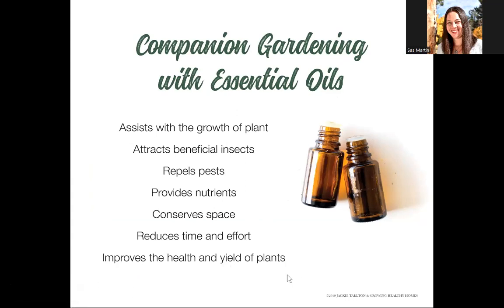Conserve some space. So you want to also be conscious about how you're spacing out your garden. You're not going to put 5,000 seeds in one little thing. I mean, nothing's going to grow, or it's all going to grow too much, and you're just going to waste your seeds and things like that. You want to make sure you take up all the space that you can use as well.